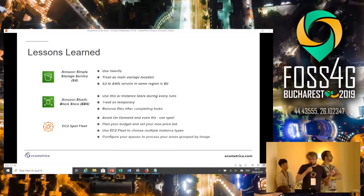EC2 Spotfleet, use it. Avoid on demand for this because I need this task right now and I don't want to fiddle around with thinking about it. Even reserved instancing, if you buy a reserved instancing, you're paying for the entire time you've reserved, even if you're not using it. Most of the time, you're probably going to be using kind of big spikes of queries. So Spotfleet is really, really good for that.